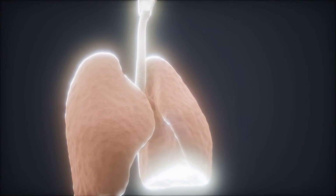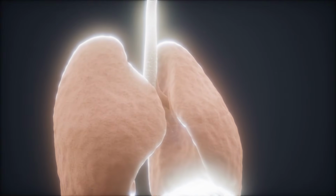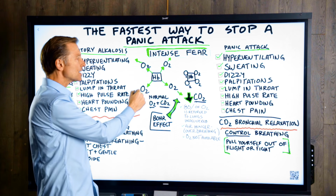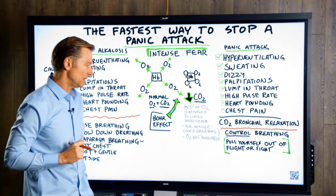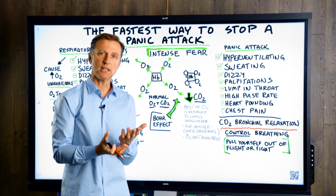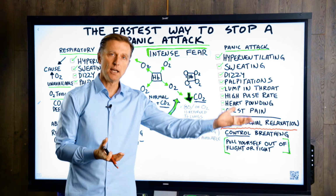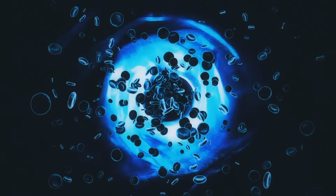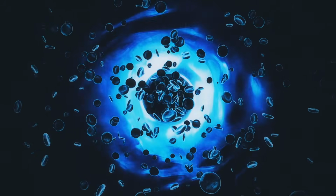And in normal lungs, when you have normal oxygen and sufficient CO2, we get this release of oxygen from the hemoglobin. Hemoglobin is just the part of the blood that's protein that helps you carry and deliver oxygen. It's like a transport system for oxygen. And so when you don't have enough CO2, you get air hunger. You're trying to get more oxygen, right?